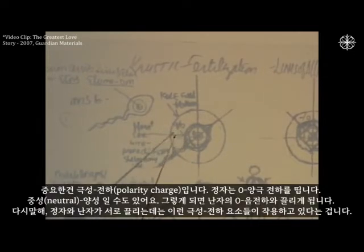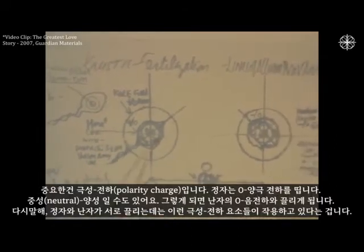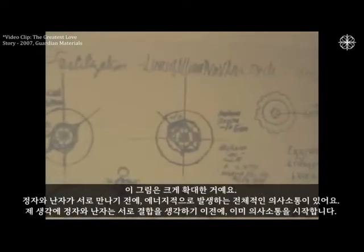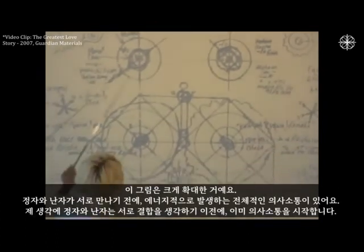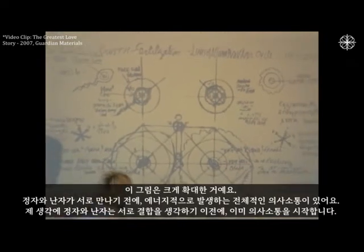This has a zero charge, considered a zero positive. It can be neutral, but it can also pick up a positive charge. And the corresponding one is the zero negative charge, where it can be neutral or it can pick up the negative charge, so they're drawn together polarity-wise. The centers operate in the same way. This is the field that you do see. So this one that's big here is this part, right? It's just made larger so you can see what happens.